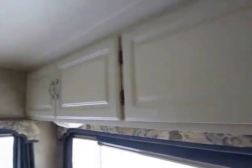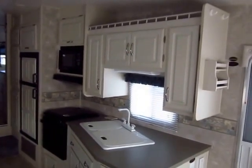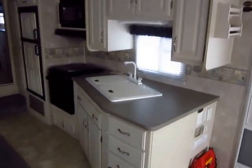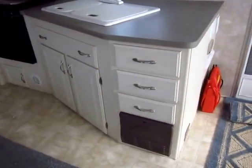This RV is built for long-term use. And I love the shape of that little kitchen hutch right there, because they put a bigger window in these Chaparrals by the kitchen, rather they did for years. And you see lots of lower drawer storage as well.